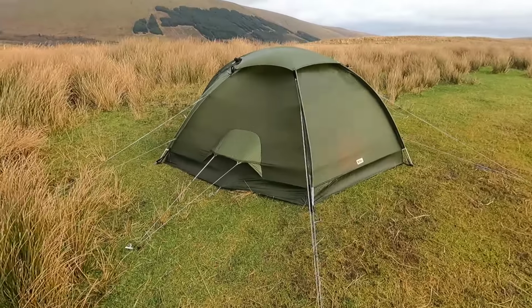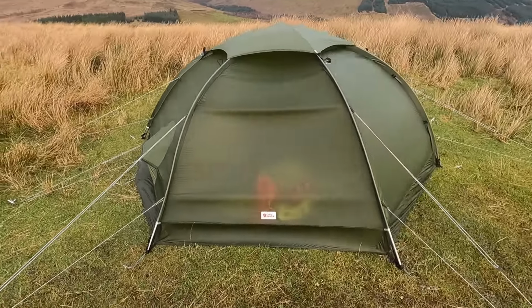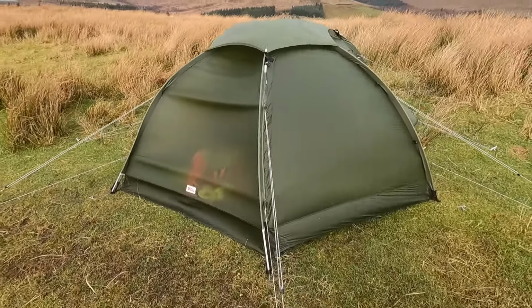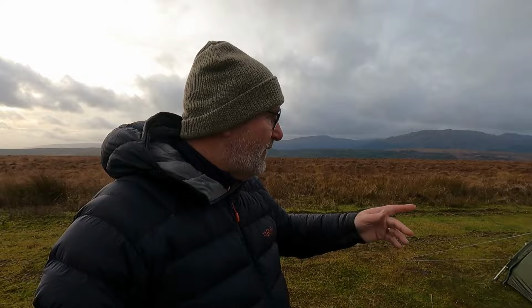But look at the size of that thing. It's over 3 kilograms in weight, and I've got a Tyvek ground sheet. I didn't bother buying the ground sheet. But that's the tent that Mrs. Boardman wanted me to get, because obviously we're fed up of climbing over me and the Abisco Light 2.